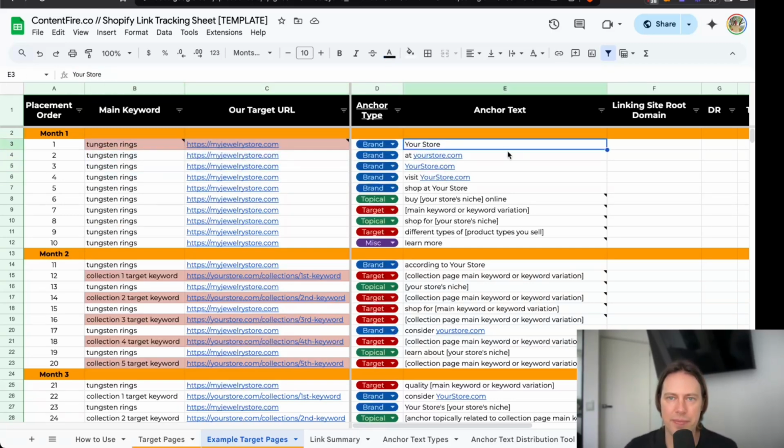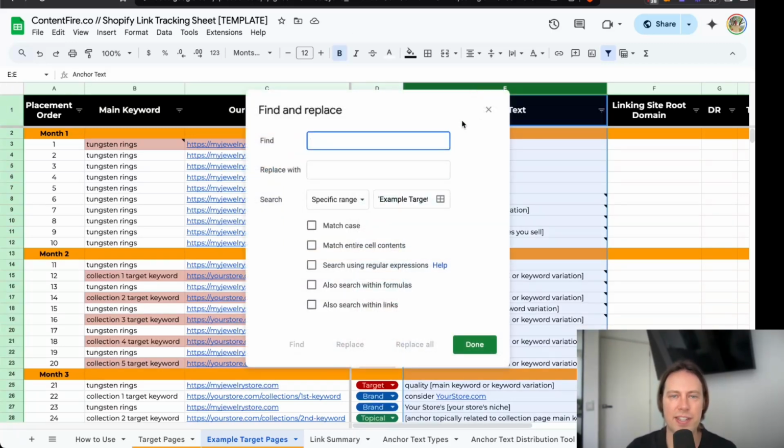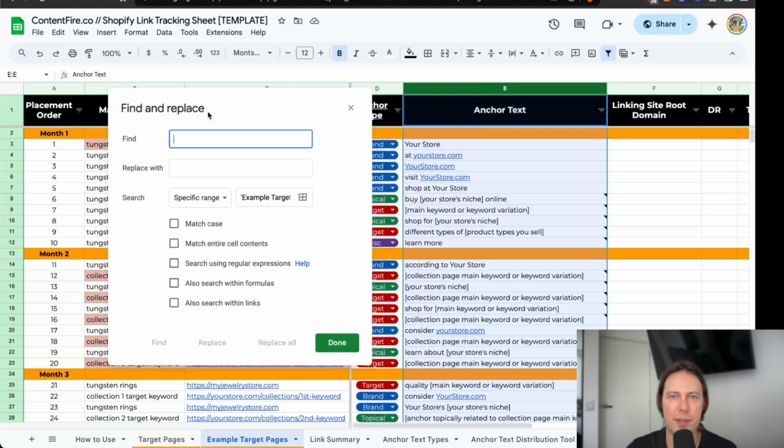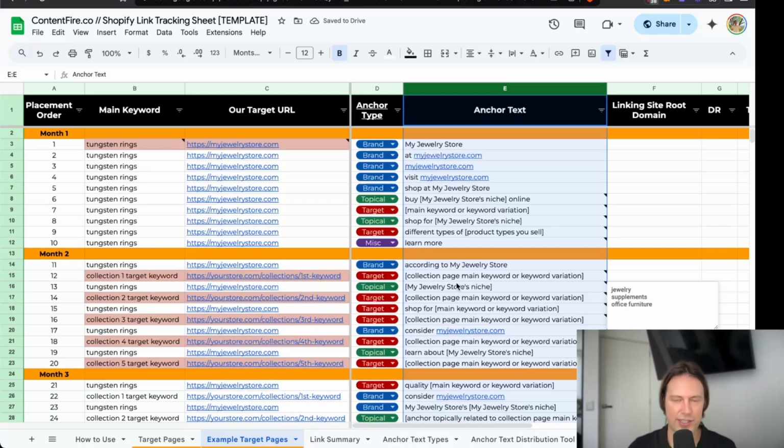And what you can do here is update the anchor text. For branded anchors, these are obviously just your brand name. So what you can do is find and replace, or on Mac, Command Shift H. So if I do, let's say, your store, and I put my jewelry store, then replace. Yourstore.com, myjewelrystore.com. I should be able to quickly update that, except actually that's not going to work.